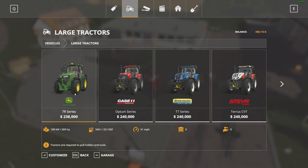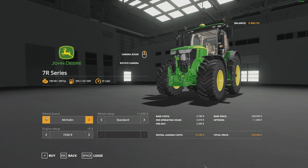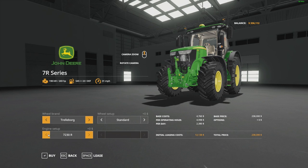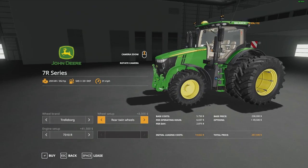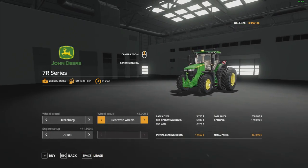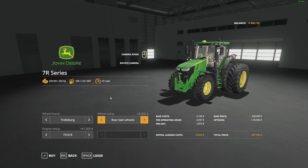We've been wanting a 7R for a long time. Is it time that we pull the trigger on it? What's that bump it to? We can bump it to 352. We can actually afford this right now. You know me, we gotta go rear duals. Just saying. I think it looks like a pretty good tractor. 352 horsepower. Is that our biggest?